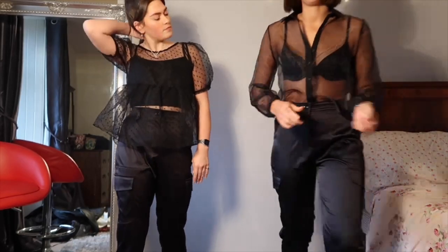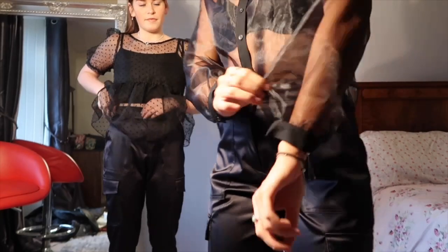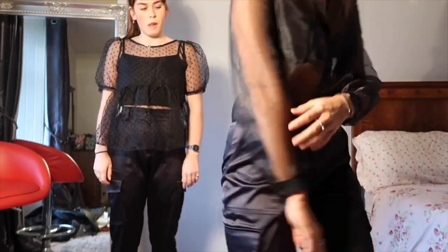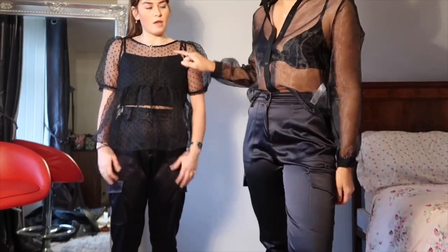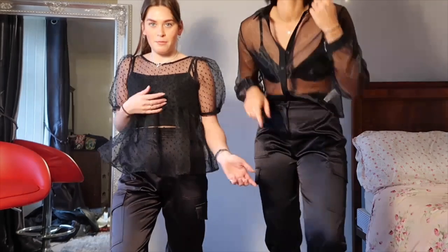So basically, this is just a little organza sort of shirt. It's kind of puff sleeve, and then it's just like a normal button-up shirt. But yeah, I really like it. It came with this top that I'm wearing underneath this black one, but I didn't bring a black bra. I would probably wear it with a black bra, because they come separately, but they come together, if you get what I mean. They're not stitched together.